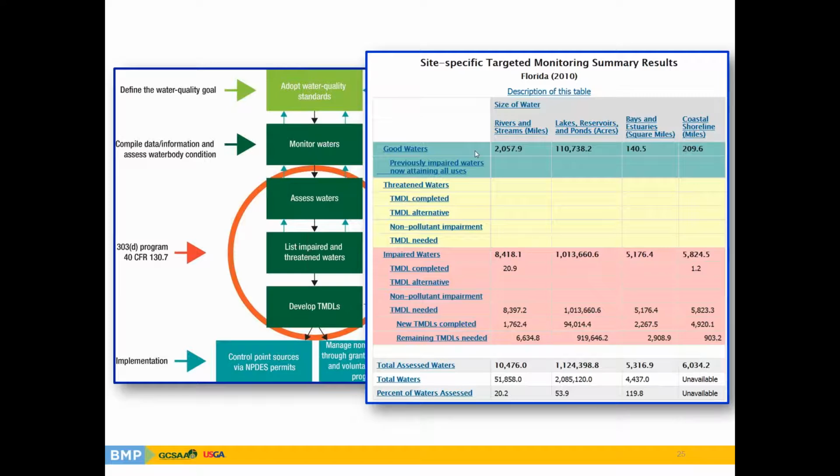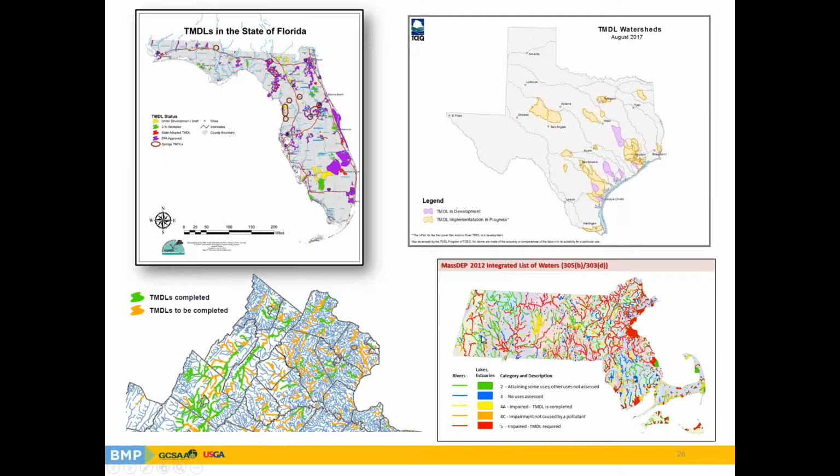But we can see here in Florida that most of the waters in Florida are impaired, and so then these TMDLs have to be developed, these budgets, and the bottom line is they have to figure out how to improve the water quality. And so here's a map of Florida up here, and then we see Texas and then a couple other states as well. And so you can see, green means good here in Massachusetts. Red means not so good. You see an awful lot of red across the state.